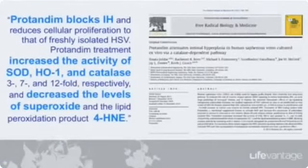Finally, this last paper, one I talked about at the last Elite Academy from Ohio State. And I realize some of you weren't there, but I'll summarize this one very briefly. Protandim blocks intimal hyperplasia. What is that? It's the thickening of a vessel wall. And this is in veins that are used to bypass clogged arteries in the heart. If you know someone who's had bypass surgery, the bypass means they take a vein out of your leg, they use it to bypass, to put new plumbing around your heart. This study increased the antioxidant enzymes, decreased levels of superoxide, decreased lipid peroxidation.